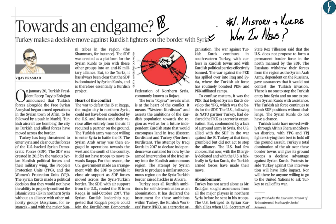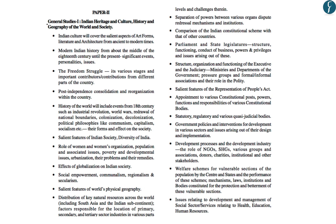And let us first understand as to where it is placed in the UPSC syllabus. Now, world history is a part of your GS paper 1 and it includes the history of the world such as world wars and redrawal of national boundaries. And therefore, the Kurds and the Kurdistan issue is important from this perspective. And now let us understand how.